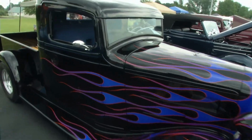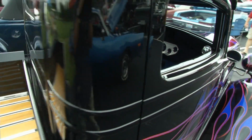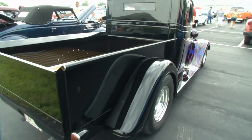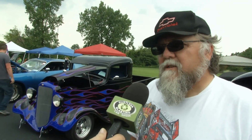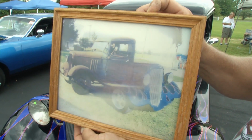...1934 Chevy pickup. It's all steel. I bought the truck off the original owner back in the early 80s. It was like a barn find, as they call them now. It sat in a warehouse out in Texas, and the guy gave me the original title with it. It was sold new in Las Vegas on June 6th of '34 for $480.